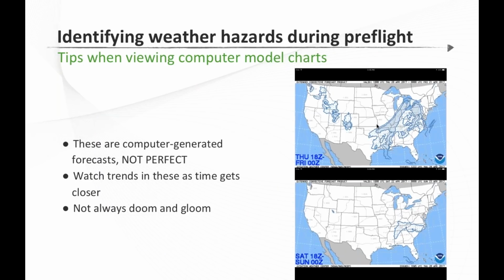And don't always assume that just because you see a big swath of crosshatching over an area, that's over typically a 6-hour period. So there's a lot of movement in thunderstorm activity, a lot of dynamic changes. So it tells you really just need to be flexible with your plans and might need to make a little bit of a deviation around weather or deviation with your actual timing of your flight plan.